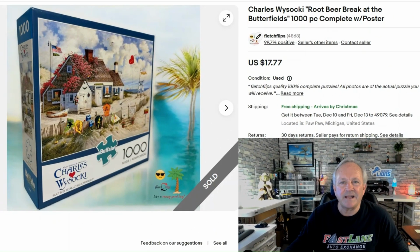Another Charles Wysocki puzzle. My girl Leslie completed it just a few days ago. We listed it, sold right away. $17.77. Picked it up for $2 at a garage sale.